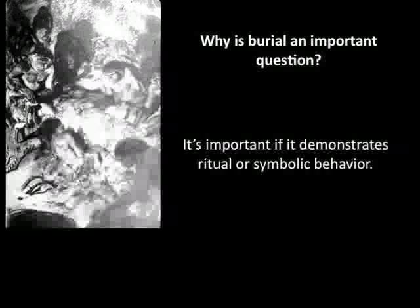Now, why is burial an important question? Well, to me, it is important because burial evidence can demonstrate ritualistic or symbolic behavior, right? It can demonstrate that they had religion, that they had rituals, that they used symbols, and so forth. So that's why a lot of people focus on burials.